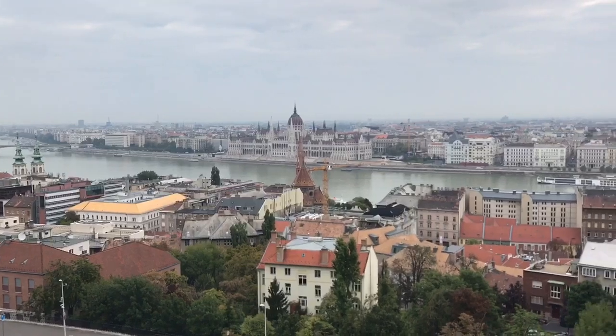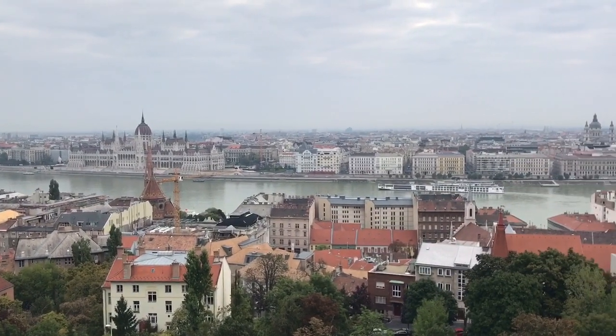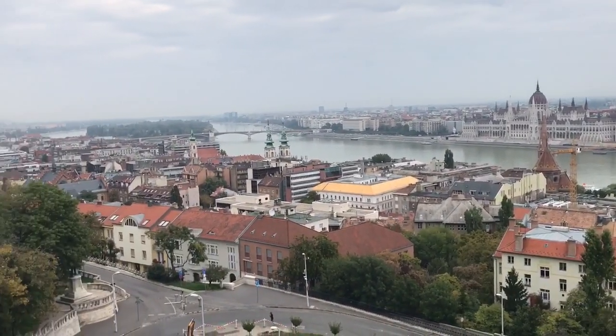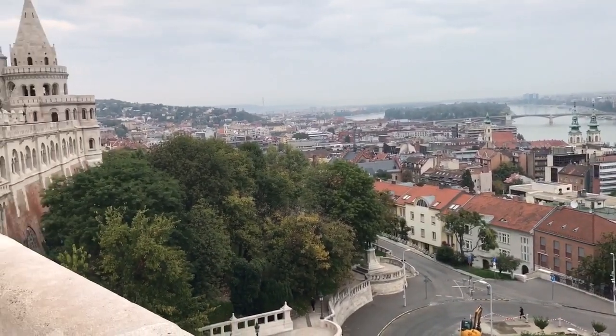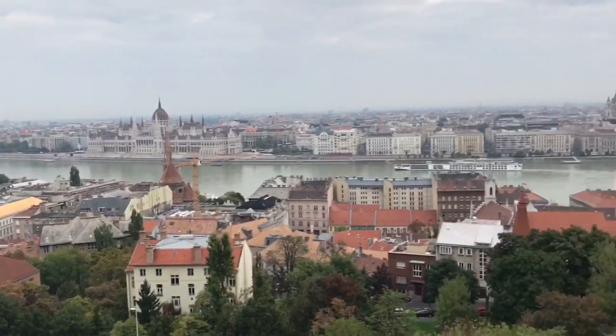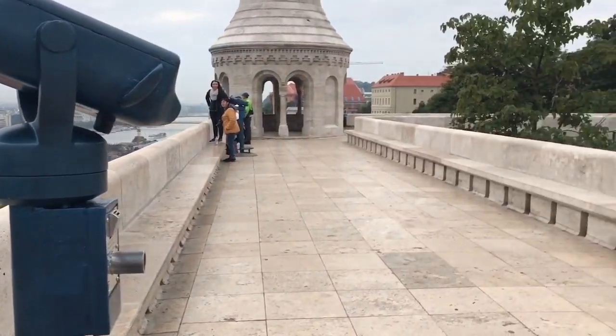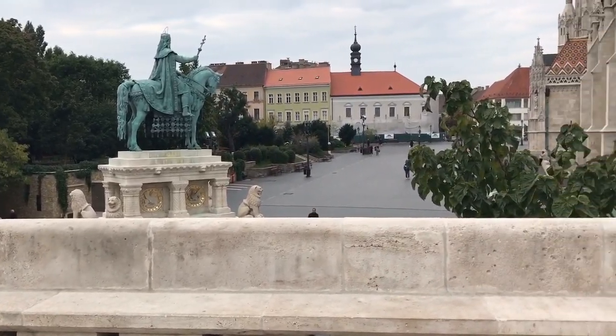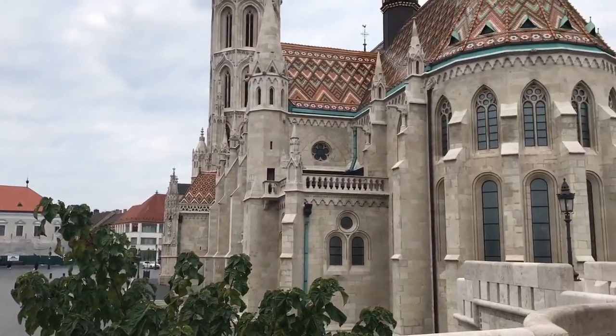Pest tends to be where all of the businesses and government offices kind of are, but there are plenty of things to do in Buda, even though it is a little bit more residential. The castle is up here, Fisherman's Bastion is up here, and we're going to explore Buda this morning.